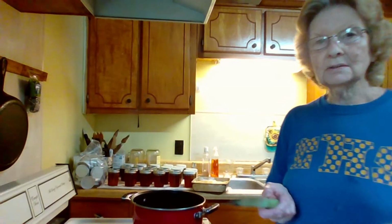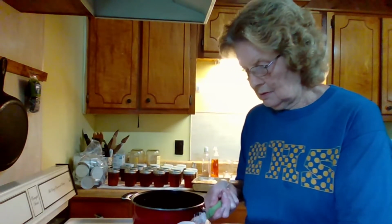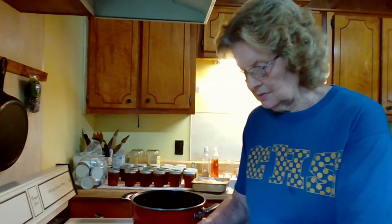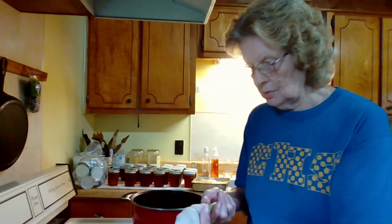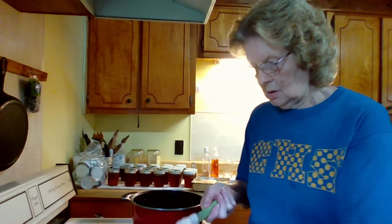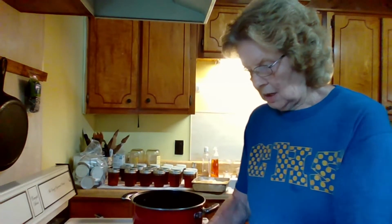I'm frying a little catfish for lunch today, catfish and french fries. And I've got about 4 large fillets. I'm going to cut those in half and add a little salt and pepper to them and roll them in some cornmeal.